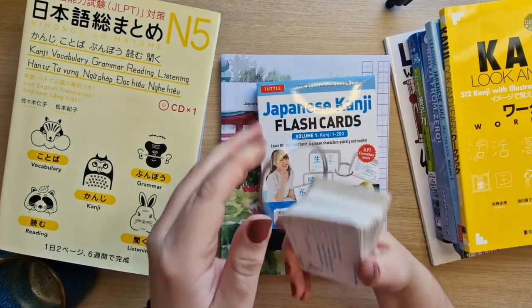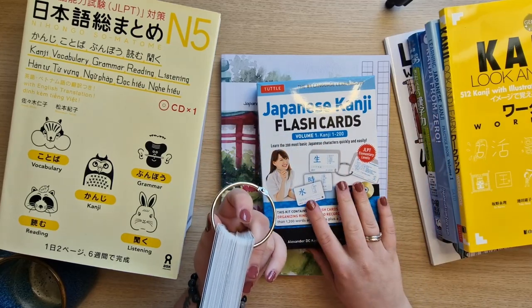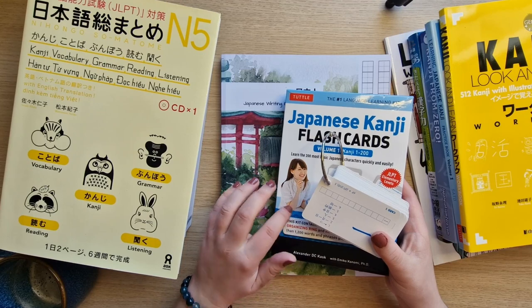And if you like physical kanji flashcards, you can check this one out. I also made a video, I think, where I go through this box. I will leave the link to it if I have it.